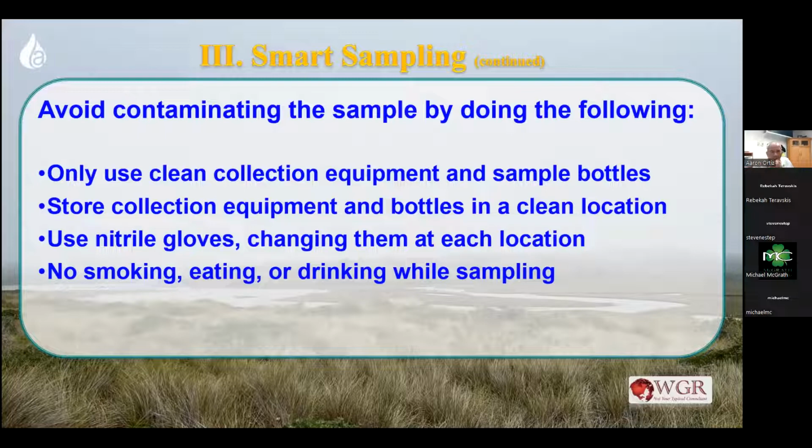You want to use nitrile or other type of protective gloves, preferably nitrile, I think. And you might want to change them between locations, especially if you're looking for something very sensitive, like mercury, then you really want to replace everything. Because gloves have a twofold purpose. One, they protect you from the samples, but they also protect the samples from being contaminated by you.